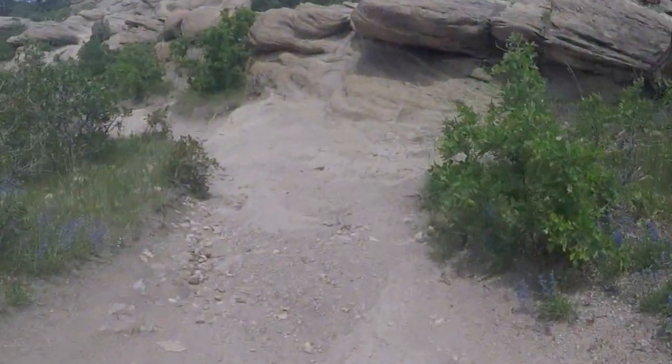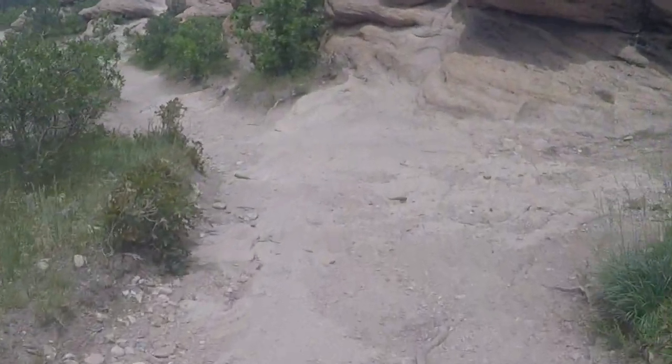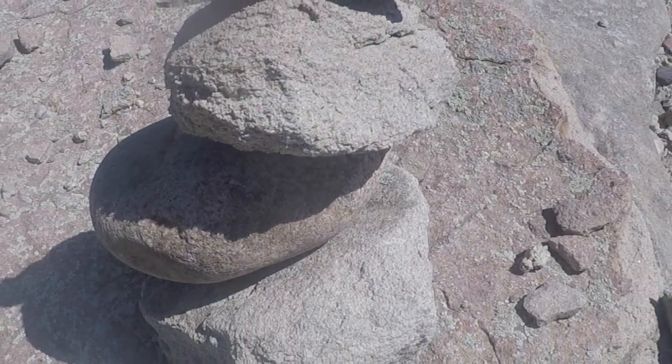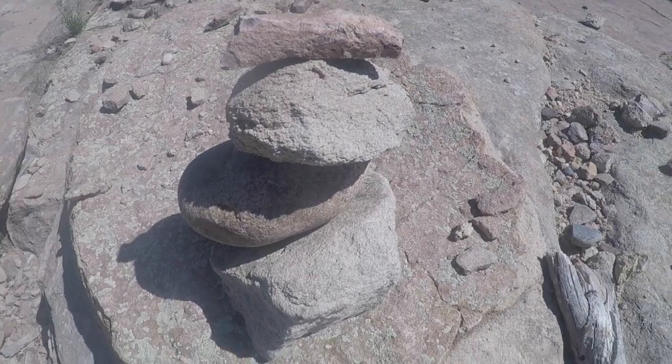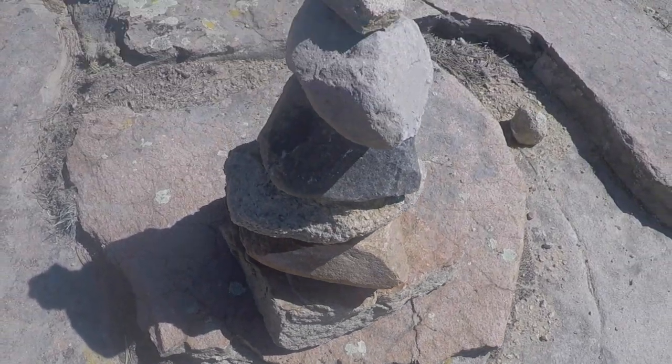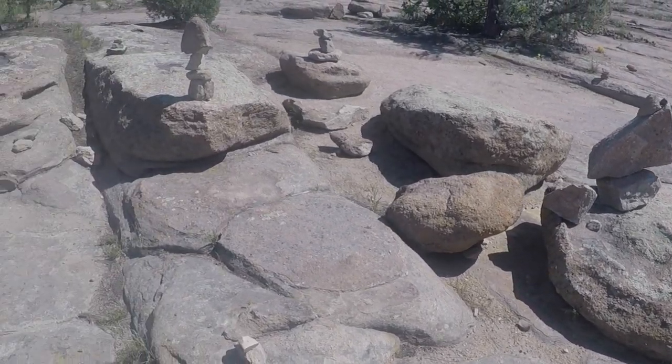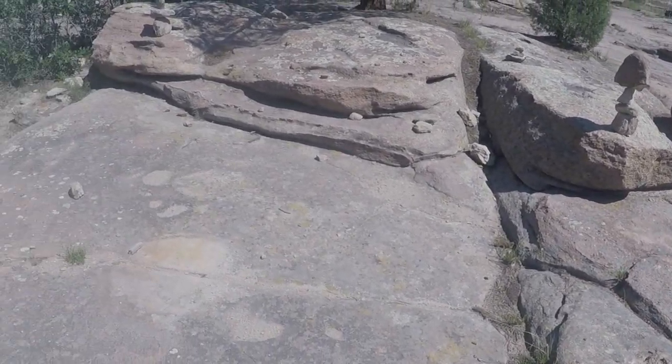In areas typically where trails can be difficult to actually build, we'll actually build cairns, which are piles of rock. From each pile of rock, you should be able to see the next one, and that's how you go down the trails. You go from cairn to cairn. Sometimes people knock them over, and then sometimes people build their own, and either way, it's kind of a problem if we're trying to mark the trail with those.